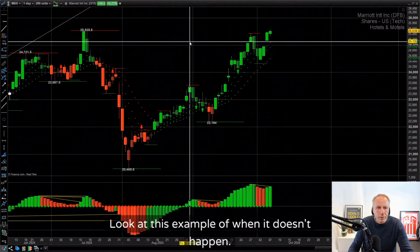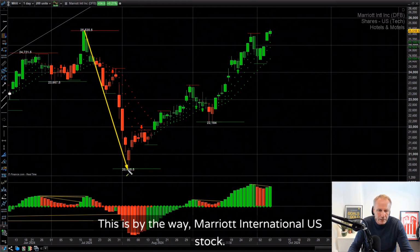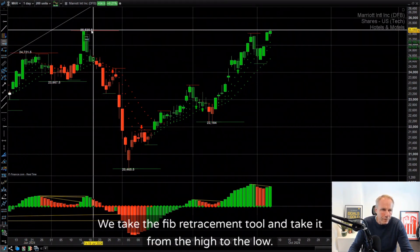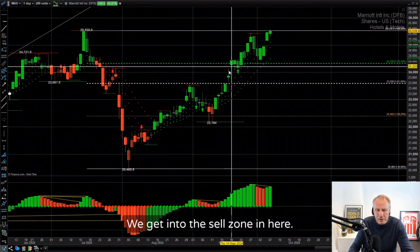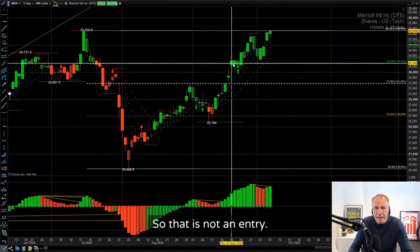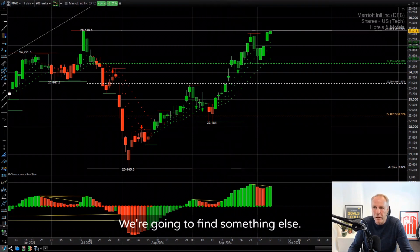Look at this example of when it doesn't happen. So you can see that the markets have pushed. This is, by the way, Marriott International US stock. You can see as it starts to go back up into the sell zone, it just continues, and it literally breaks above this high just by a few points. If we take the fib retracement tool from the high to the low, we get into the sell zone in here, but it actually doesn't fire any reds. We don't lose any momentum to the downside. So that is not an entry. You don't get your entry on that. That's fine. We're going to find something else.